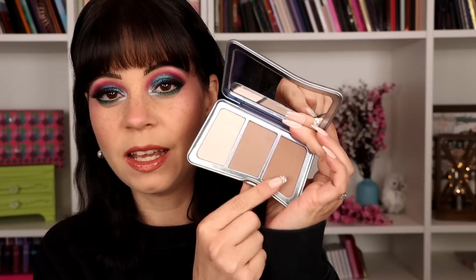I'm using the Highlghters bronzer trio. I think this is a light one. I just kind of pulled the one that I had in front of me, using this as my bronzer. My blush is still the House Labs one, which I've just really been enjoying. I just think it's really pretty. I've mentioned it so many times in this video already, I think.